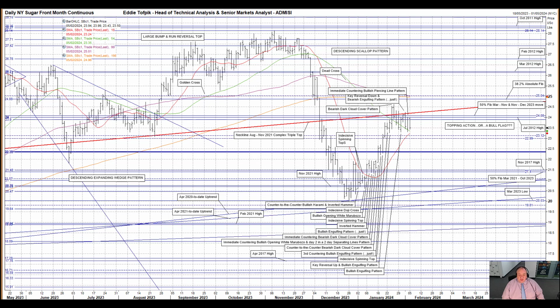Well, typically for such a descending scallop pattern there are two pathways. You could expect a hesitation around this 24.05 area for a short while before either a drop back down to the December 2023 low, down in the low 20 evens, or after a hesitation, a fresh move higher that will punch up through the November 2023 high, or the highs in the 28.14 area.